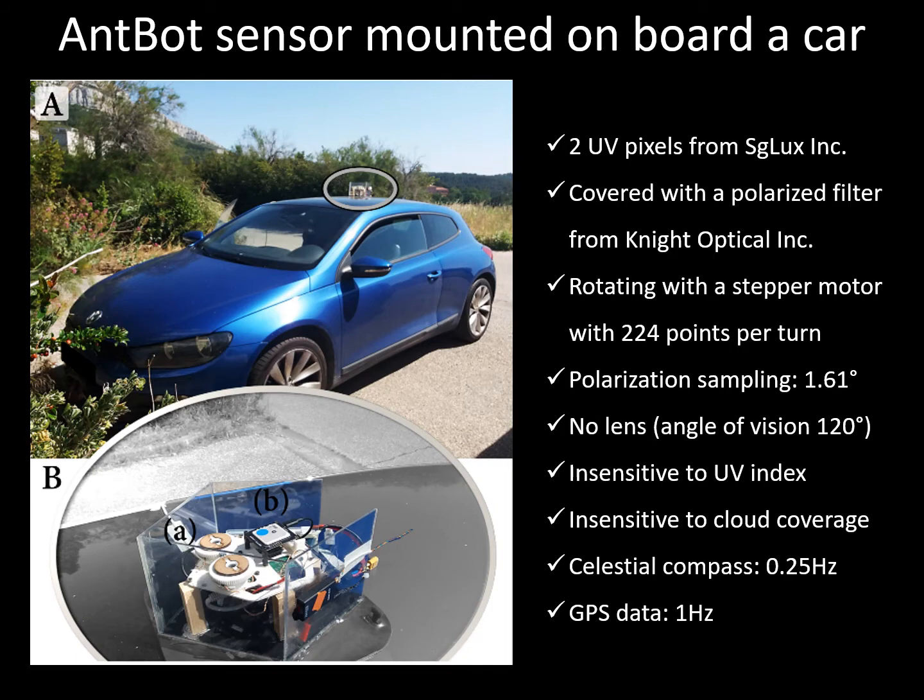The onboard method comprises various processing stages, allowing it to be insensitive both to the UV index and to the clouds. Using a rotating mechanism limits the output refresh rate of our celestial compass to 0.25 Hz. Then we compared the optical heading measurements to a conventional GPS sensor working at 1 Hz.